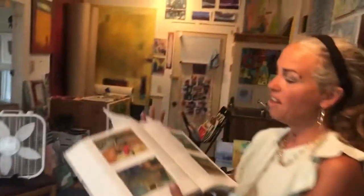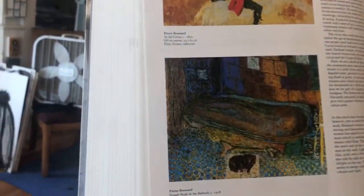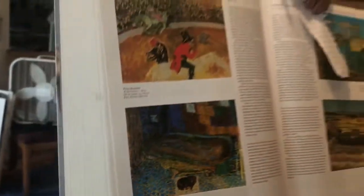One more thing is Bonnard. I love this bathtub painting of a female nude in a bathtub by Bonnard. The colors, the combination of the colors just really, really excite me. So I make sure that I look at these kinds of things before I get going and start using color.